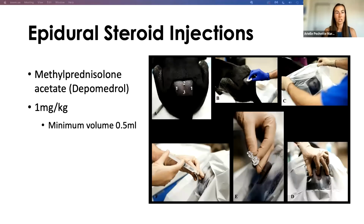Epidural steroid injections, typically what we're using is Depo-Medrol. The dose is 1 mg per kg with a minimum volume of 0.5 mL. Typically, repeated injections have gained favor after an initial report of reduced clinical signs in about 79% of cases. About 20 dogs out of the 38 had no signs at a follow-up of 48 months. So typically we are planning on doing repeated injections as opposed to a single one, but there are also studies looking at single injections as well.